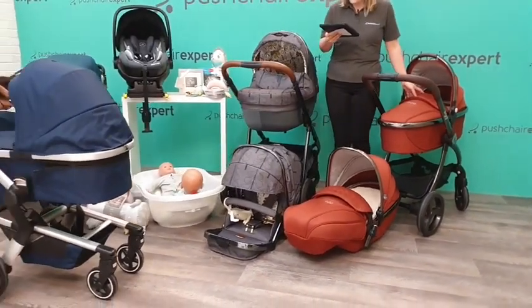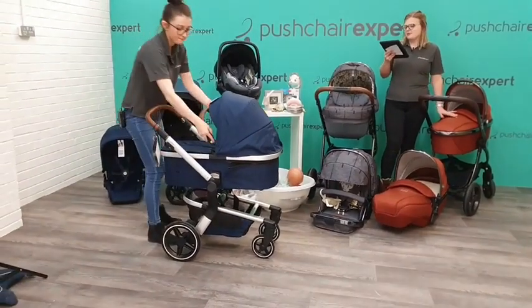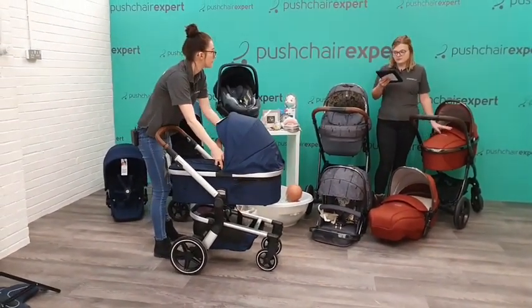So I'm just going to transfer my bumper bar over. I've got a couple of people commenting on the weight limit of the spring.